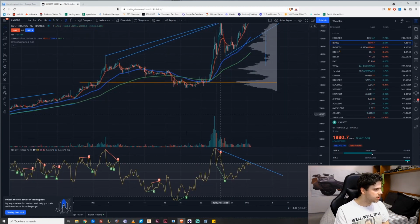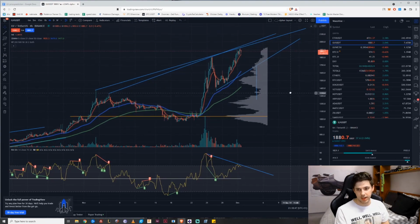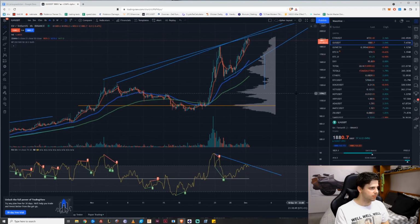We actually had a really big divergence down here, which called this local bottom here. Okay, the strength increased, but the price still descended, and that caused a major boost upwards. Okay, it's probably partly what caused all that volume.